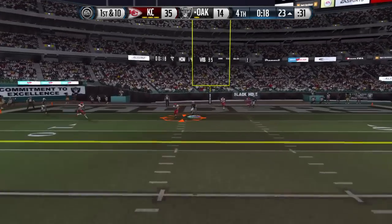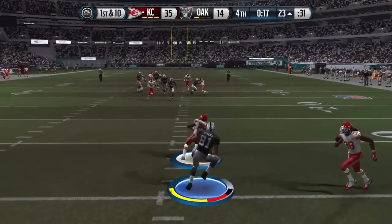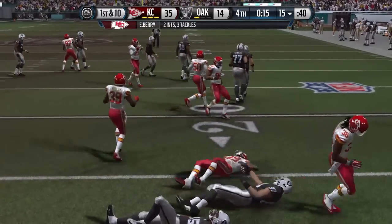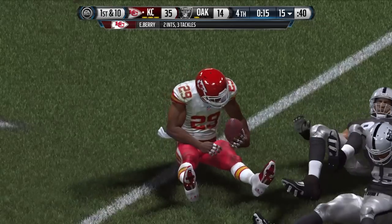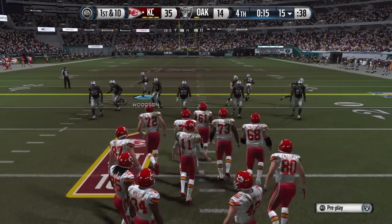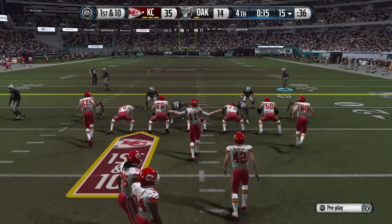He'll throw it over the middle. The pass is picked off by Barry. He's brought to a halt. That was an awesome job by the defense. They just read the quarterback's eyes. They got in position, and they made the interception.